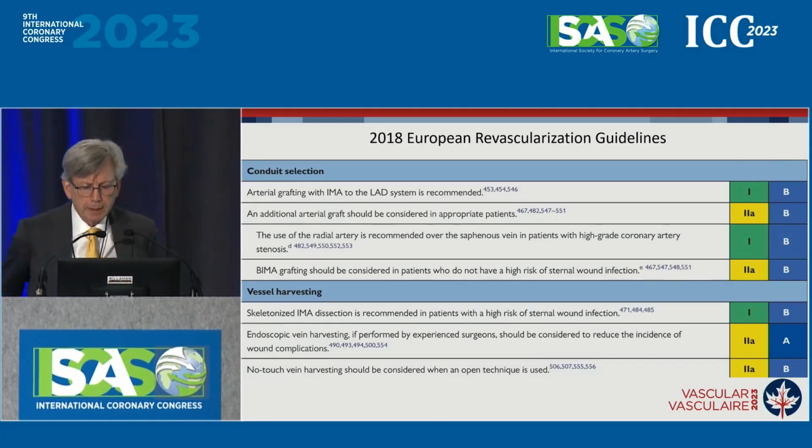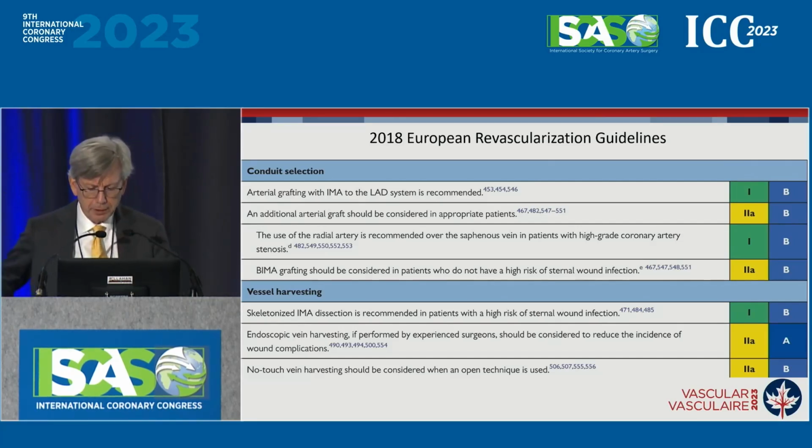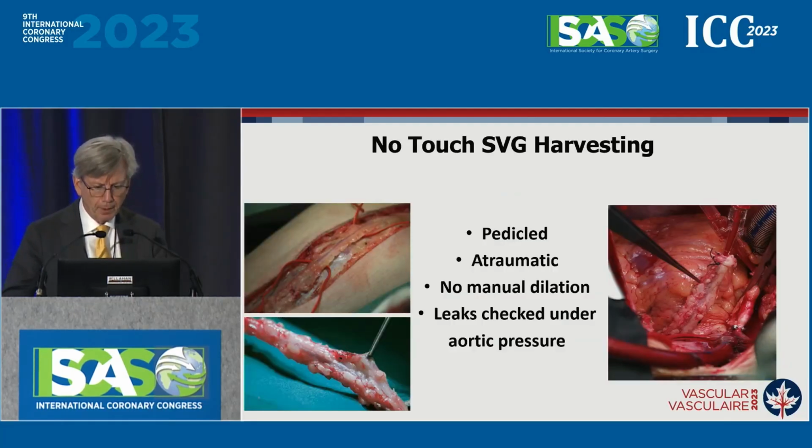The 2018 European guidelines are the last set of guidelines that the surgical societies endorsed. Endoscopic vein harvesting received a 2A recommendation to reduce harvest site complications. No-touch SVG harvesting received a 2A recommendation when open harvesting is used. What is a no-touch SVG? Well, briefly, the no-touch SVG is pedicled, harvested atraumatically without manual dilatation, and checked for leaks when subjected to aortic pressure.